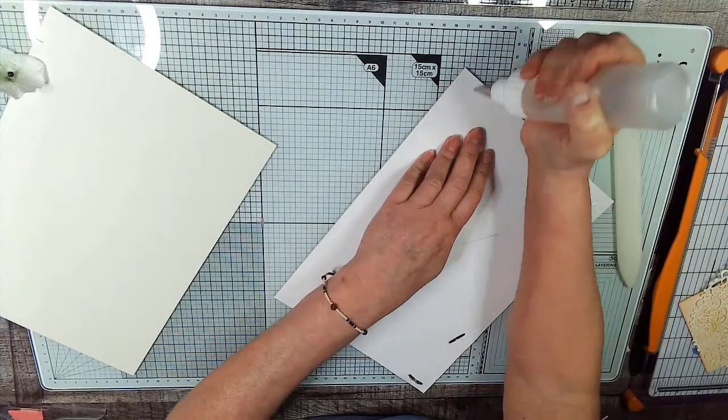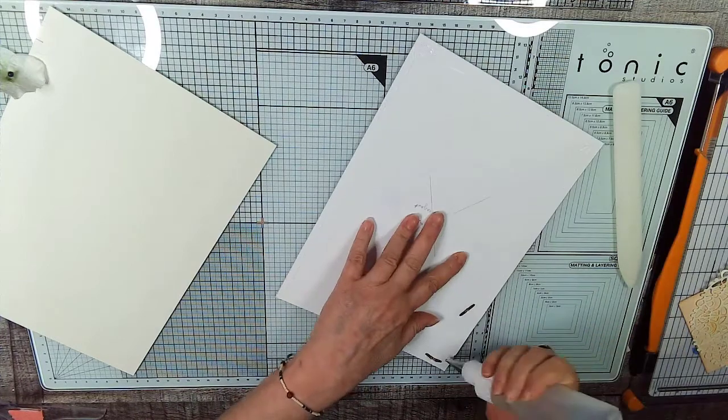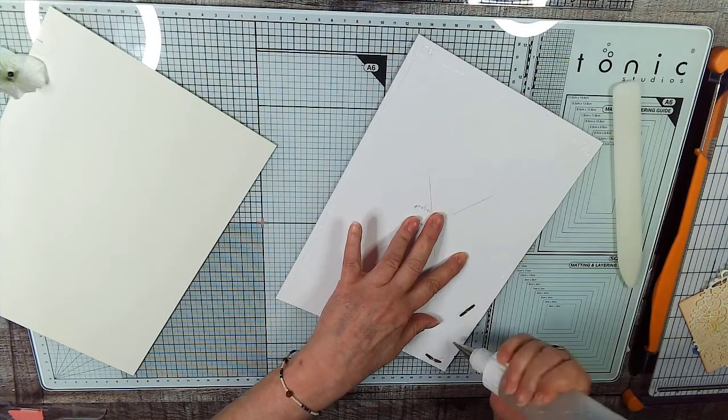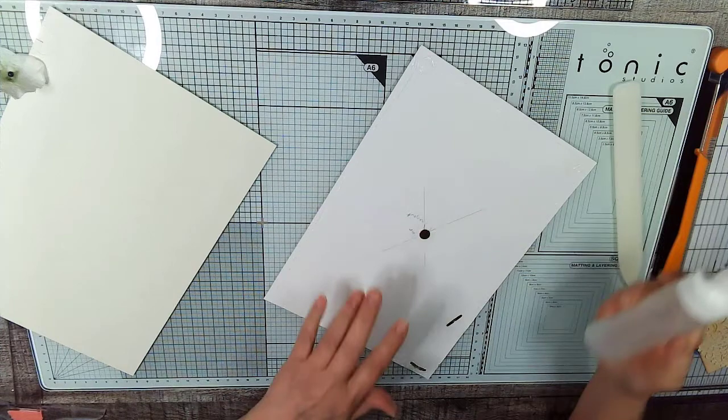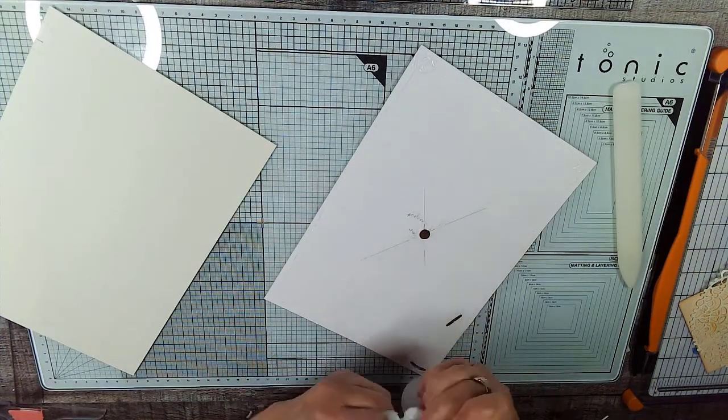And I put the little circles on the corner so that I have enough that I can kind of move it around a little bit. So I've got a little bit of finagle room. I can finagle it around.